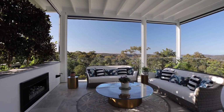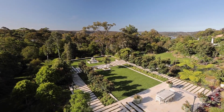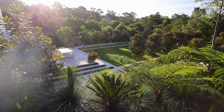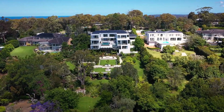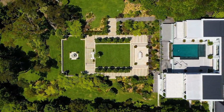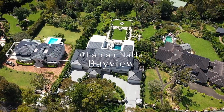Set on over 1 acre of meticulously landscaped gardens that evoke the grandeur of Versailles, Chateau Narla is the epitome of aspirational living. Step inside and discover a world of refined living and entertainment options. The over 4,100 square metre Bayview estate has undergone meticulous transformation, incorporating elements inspired by the timeless beauties of Versailles.